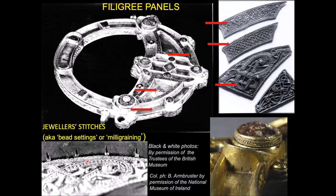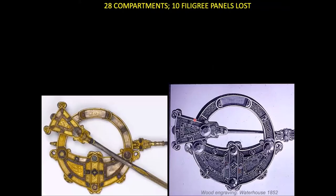But of course, after 1,000 years or more in the ground, there they are, by the way. Look, you see now, this is mainly what you see, little scars with the silver showing behind. And silver, as you know, is a metal that corrodes. Gold doesn't, but silver does. And of course, now they're not very effective anymore. And as a result, I think that we have this terrible situation. 28 compartments for filigree on the front of the brooch, 10 panels missing.